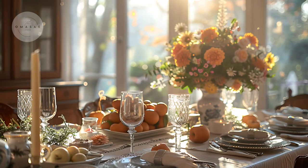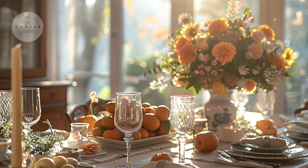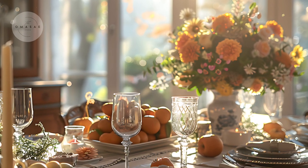Today, we're diving into the world of dining table decor, focusing on bold elegance that speaks volumes about your personality and taste.